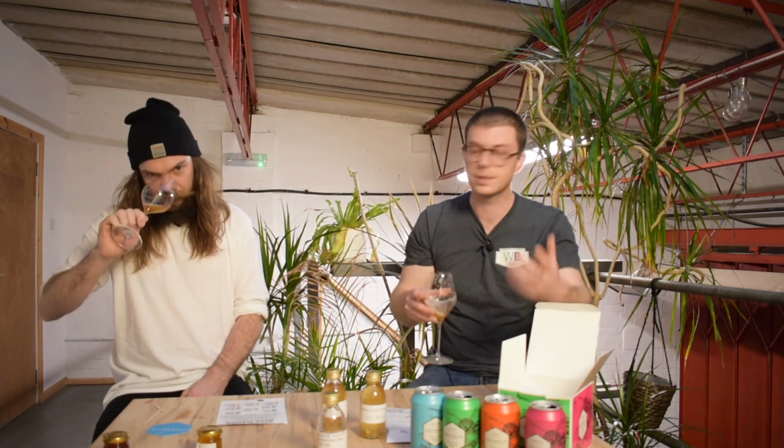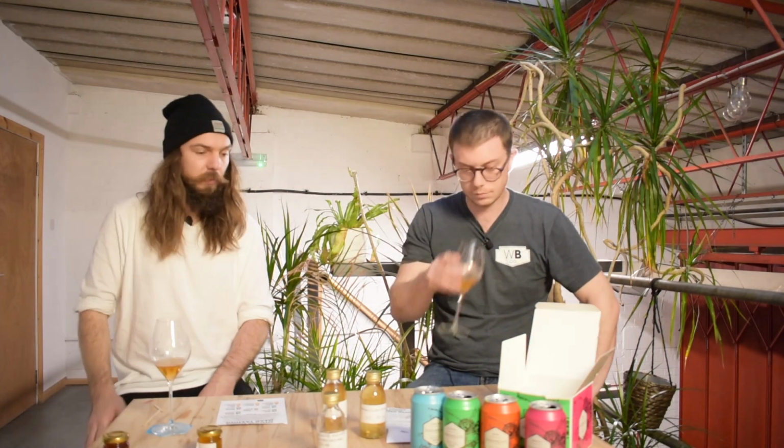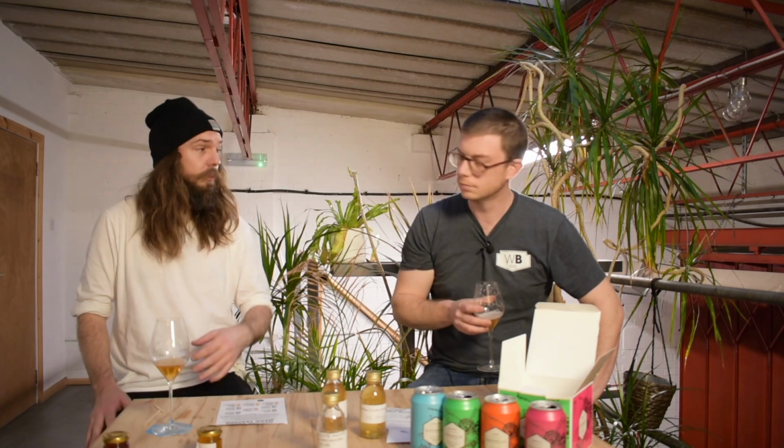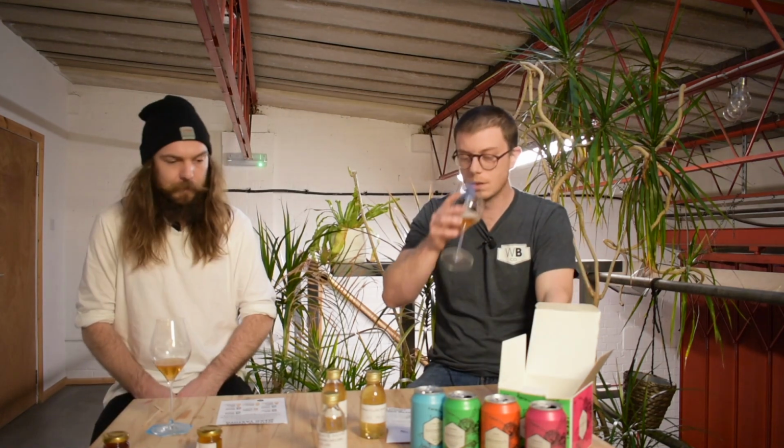So this is a lot stronger as well, right? So this is 12%, which is probably at a normal white wine strength, and this would be the lower end of a traditional mead. So usually traditional meads will be about 12 to 15%. So this is just a little bit lower than the rest.